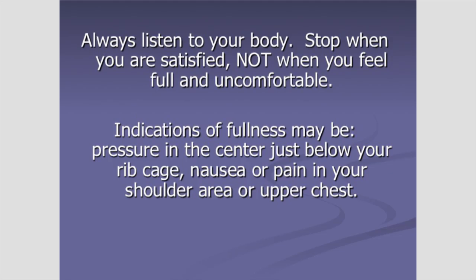Indications of fullness after surgery vary from person to person, but the majority of you may feel pressure right below your rib cage, nausea, or pain in your shoulder or upper chest area. So just be aware of that and begin listening to that signal if you get it.